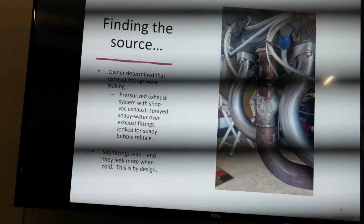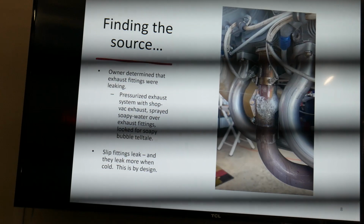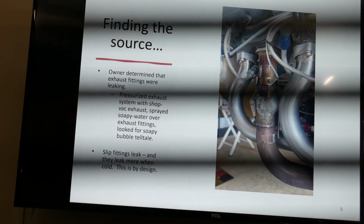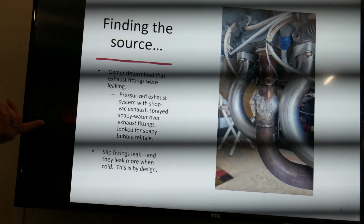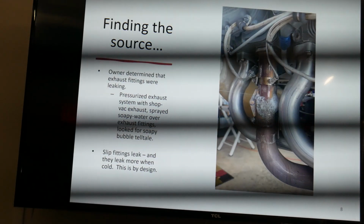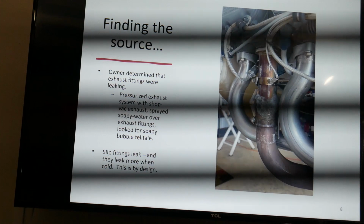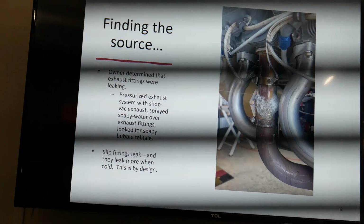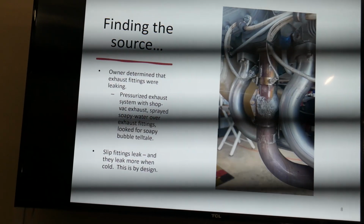And all of our airplanes have exhaust fittings that slide together. These slip fittings are designed for two things. They seal up when they get hot, and this was done when it was cold, obviously. So they provide some movement, which also provides a leak path for the combustion gases. So right at the start, before they get hot, they're leaking carbon monoxide. In flight, they're not so much because those pipes are cherry red. They've expanded, they've sealed tight. So this was interesting, but it wasn't the root cause of what was going on with this airplane.